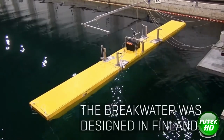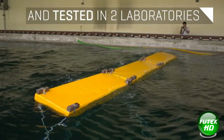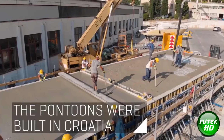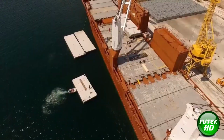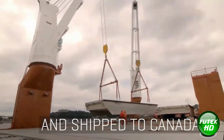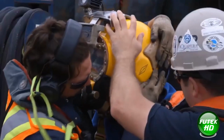The actualization of this ambitious project involved the manufacturing of colossal concrete pontoons in Croatia. These critical components, constituting the backbone of the breakwater, had to endure the arduous journey from the Mediterranean coast to the distant shores of Canada. Transporting such massive concrete structures across continents wasn't without its challenges. The logistical feat of shipping these pontoons to Canada required precision and coordination.